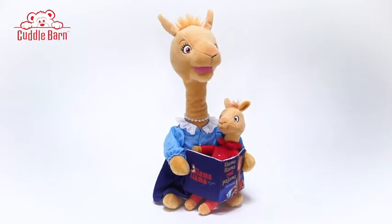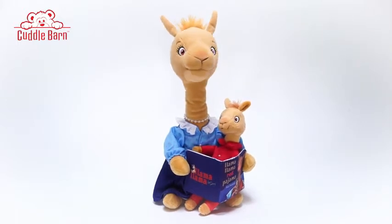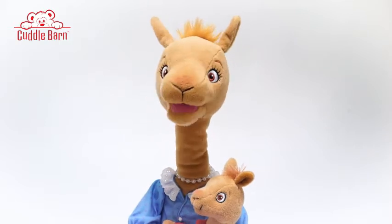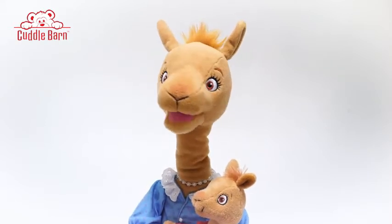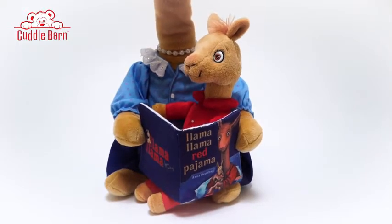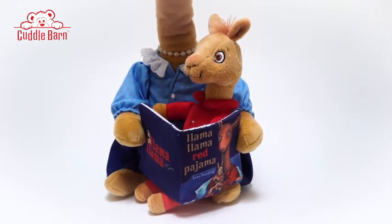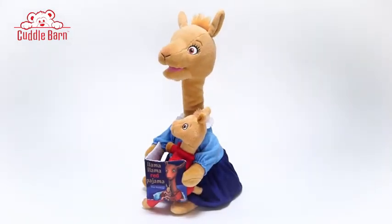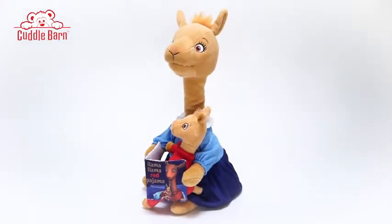Llama, Llama, Red Pajama, written by Anna Dewdney. Llama, Llama, Red Pajama, reads a story with his mama. Mama kisses baby's hair. Mama Llama goes downstairs. Llama, Llama, Red Pajama, feels alone without his mama.